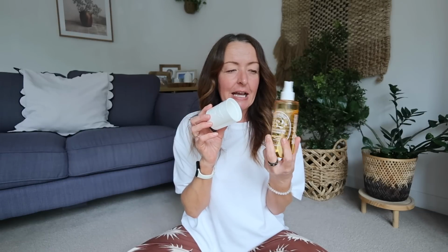If you haven't smelt it, it's what you'd expect when I say pistachio and salted caramel. Very warm, very caramelly, just absolutely wonderful. It's gorgeous. I can't really say much more about it. It's a wonderful, wonderful smell.